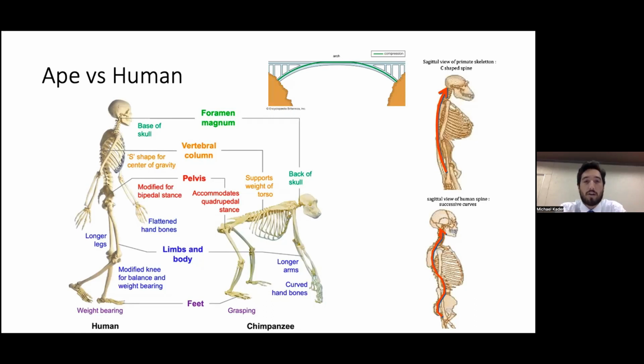A couple of things I'll point out. The foramen magnum is actually in the back of the head of a chimpanzee because they spend so much time on four legs, or their arms and legs. So it allows them to look forward without having to keep cranking their neck back, unlike us, where the base of the skull, the foramen magnum, is at the very bottom, which allows us to maintain a horizontal gaze with respect to the horizon.